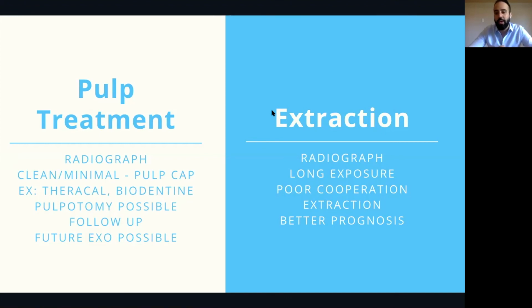Now, the follow-up consists of the buildup with composite, but also to assess if my pulp treatment is successful. So I usually do multiple follow-ups before I do the final restoration. Again, it depends on the child. If I have a really cooperative child, I could do the buildup the next week and just monitor the tooth. If the tooth ever becomes symptomatic, at that point, I will recommend extraction, because that means our pulp cap or pulpotomy has not been successful and therefore extraction is required.